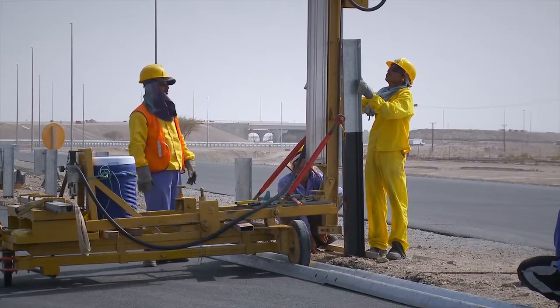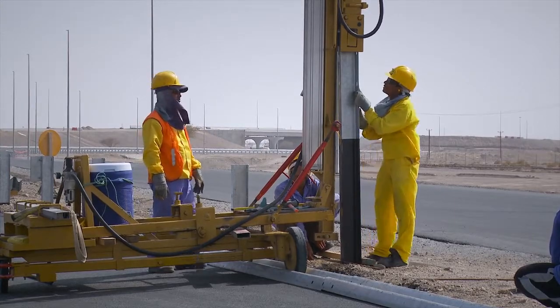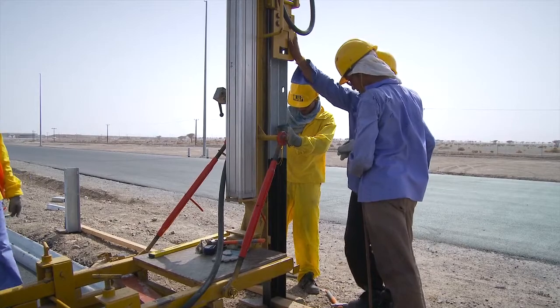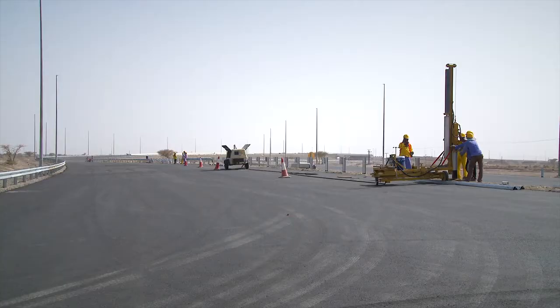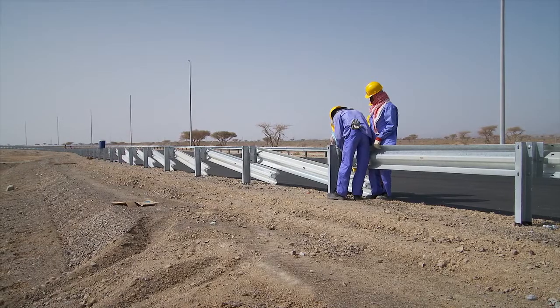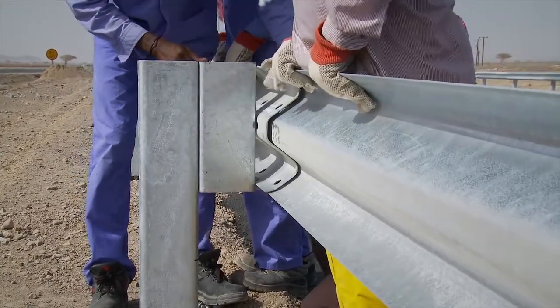Those sections of the highway that had embankments 5 meters or less required galvanized steel guardrails, which were erected by experienced 4-man crews. The vertical posts were installed every 3 meters using hydraulic post-driving machines. The horizontal lengths were then bolted securely to the upright posts.